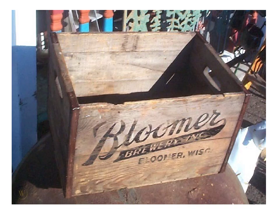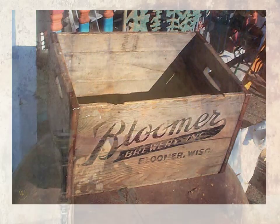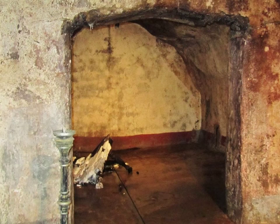Okay, so let's have a look at that cave down in the basement of the Bloomer Brewery, and this will be my introduction to you of the Bloomer mystery. Yeah, there it is. Now, we haven't really ventured too far into a lot of these caves yet, but take it from me, they typically go back 100 feet, give or take, into the hillside, which is really what you need to get the constant temperature that you need for lager beer.